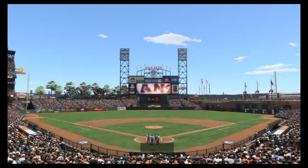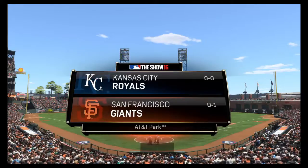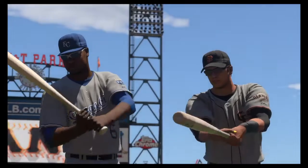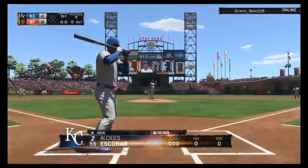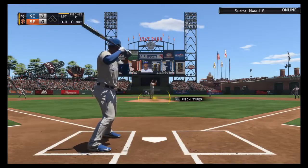Afternoon baseball now from McCovey Cove and AT&T Park here in San Francisco. Today, it's the home opener for this new season between the Kansas City Royals and the San Francisco Giants. These two should provide some big-time fireworks. First pitch is coming up. Alcides Escobar makes his way to the plate, and we are ready for some daytime baseball.